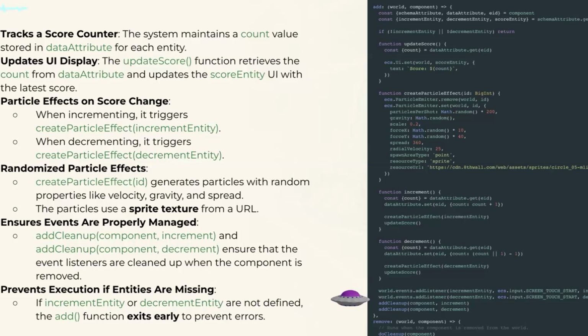And then we have a little add cleanup and do cleanup thing that's kind of defined outside of this code block. You don't need to worry about that, but really we just kept it in there to remind you, if you add event listeners, clean them up. And that's it. That'll give you a whole scoring system that you can keep track of to monitor state within your game.